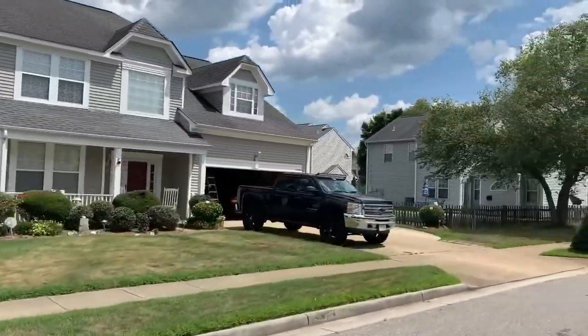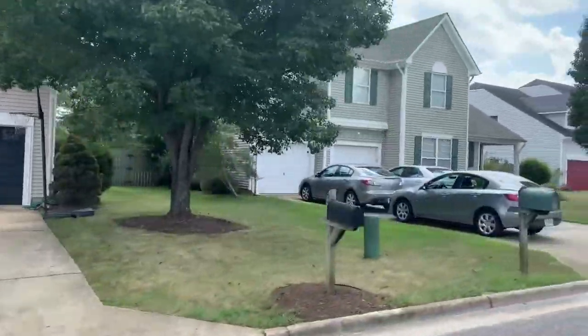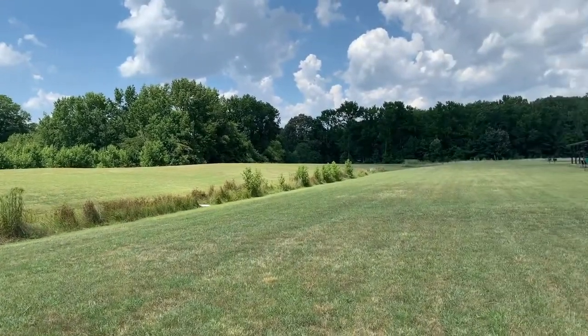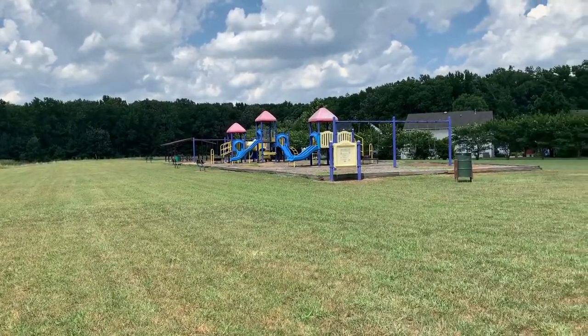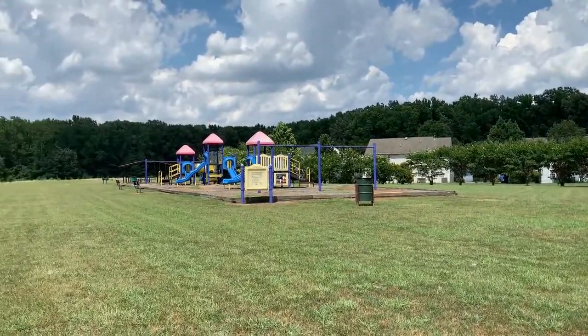But I love this neighborhood. You've got sidewalks throughout the neighborhood and a gorgeous park that you can bring your little ones to. They can play on the playground. There's enough grass to run around and throw the ball some as well. And sidewalks pretty much throughout the entire neighborhood.